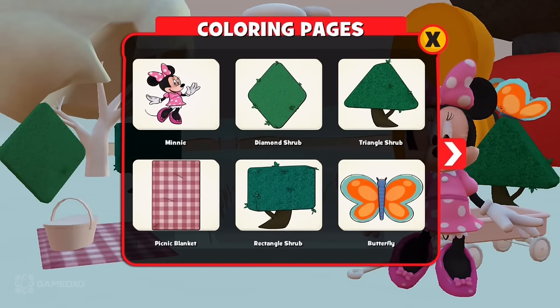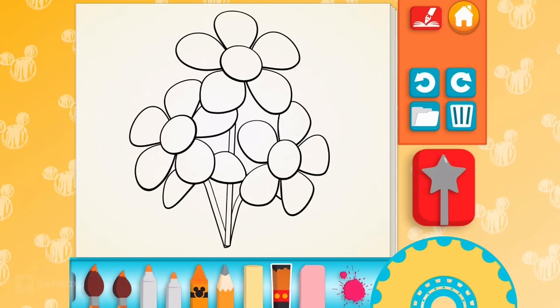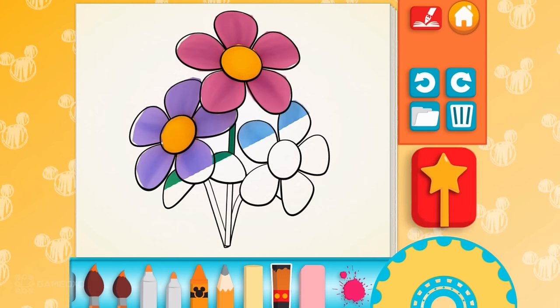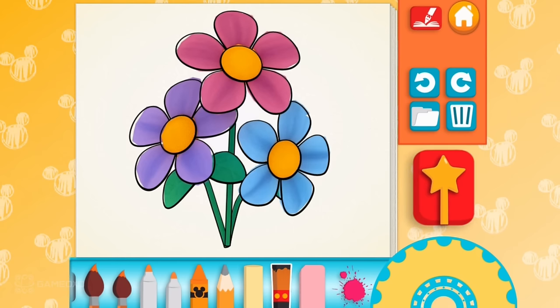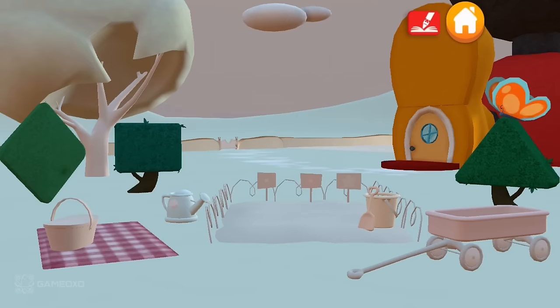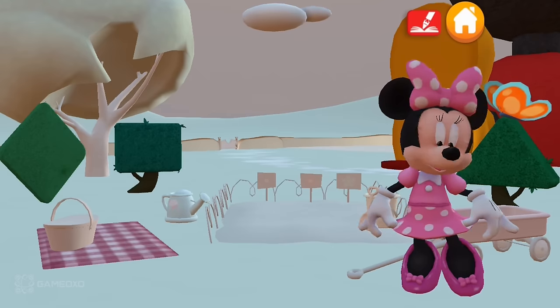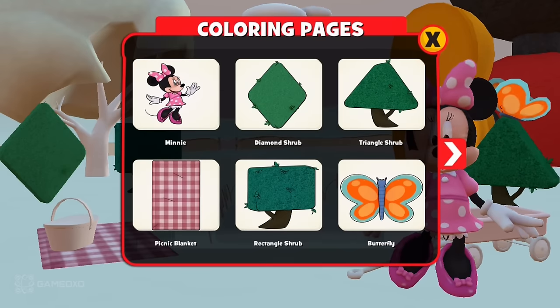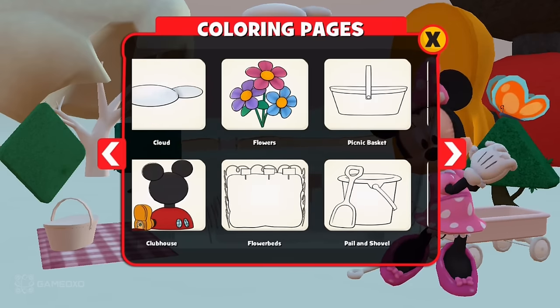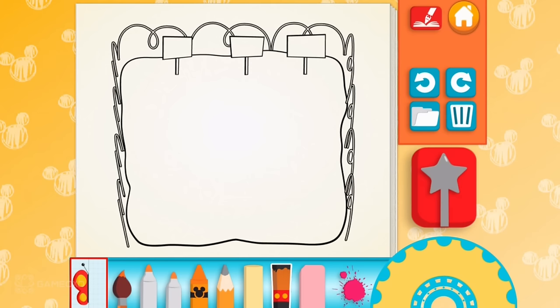Choose something to paint. Flowers. The mouse brush. You did a wonderful job. Shall we go? I look adorable. Oh, thank you. Choose something to paint. The flower beds. The mouse brush.